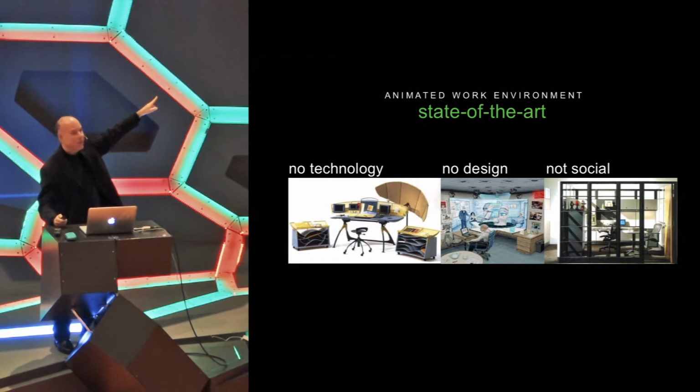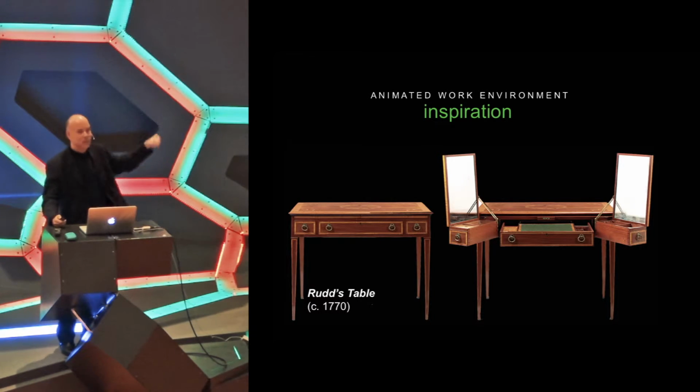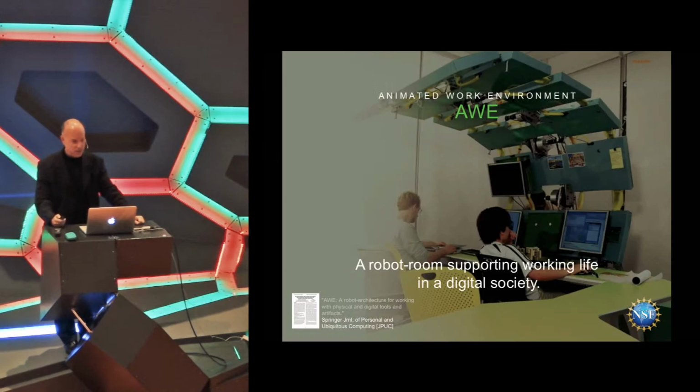This beautiful one that was exhibited at MoMA doesn't have any real computing, computation. The thing in the middle looks like a bunch of hackers' furniture, right, taken off the streets, a little bit of technology. On the right, basically a prison by Herman Miller to work in. So we thought maybe it could be more like this, something from the past, but a different interpretation of it.